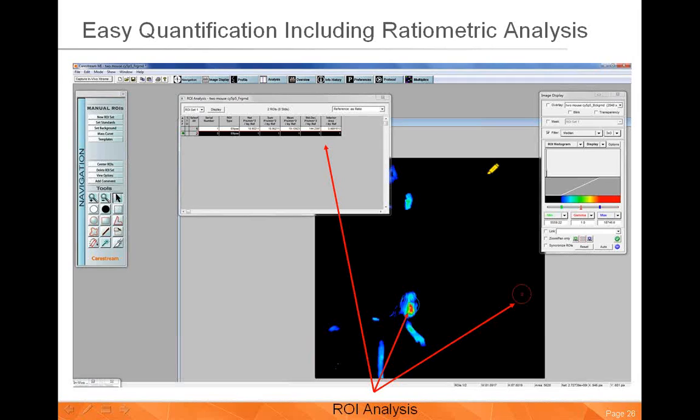In addition, we know that a lot of in vivo imaging, even after you have those nice quantitative units, really ends up being a ratio of an experimental to a control. And so with a single click, you can reference any region of interest in your image to another control region of interest, and all the data is normalized to that control area for you.